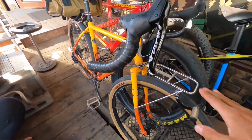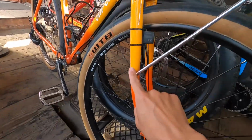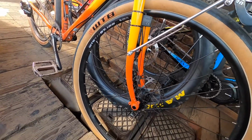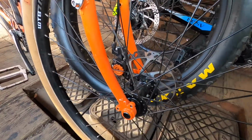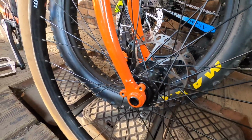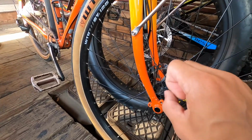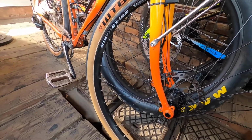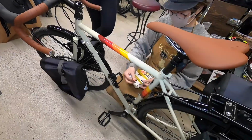And I also wanted to put some racks front and back, so I needed those screw holes by default. And brakes, disc brake, but not the oil pressure one. This is the mechanical brake, so you just pull the trigger and that pulls the cable and then you slow down, because it's easier to fix. The favorite color, isn't it?